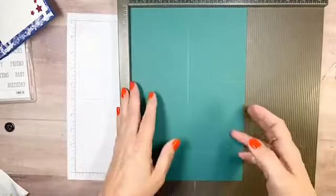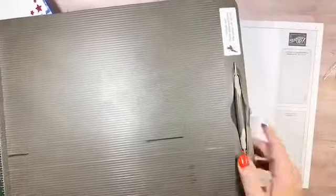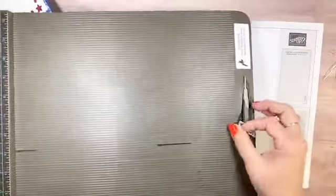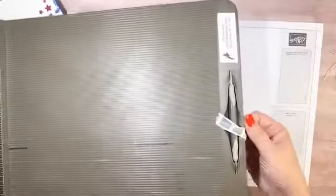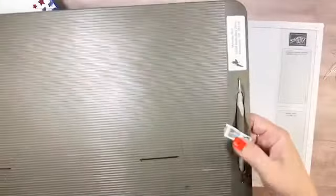All right. I don't know how you guys store your scoring tool, but I just have some washi, and I change it up every once in a while. This is actually some new washi that's coming out in the new catalog that you will be able to get. So that just keeps it in there.